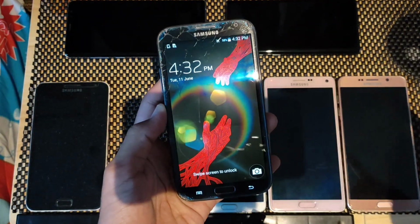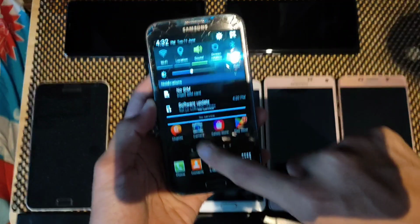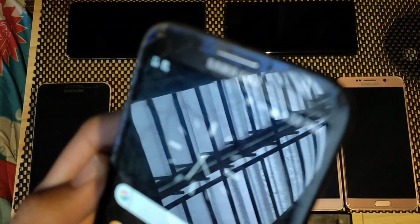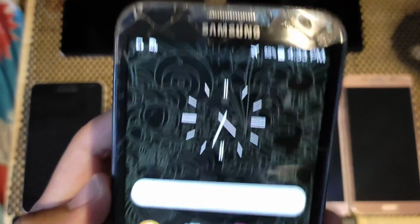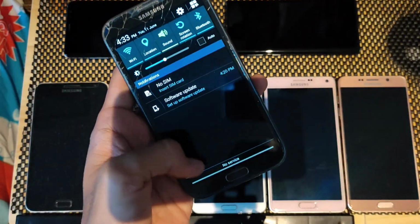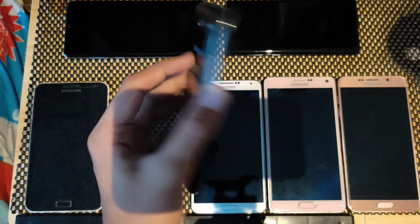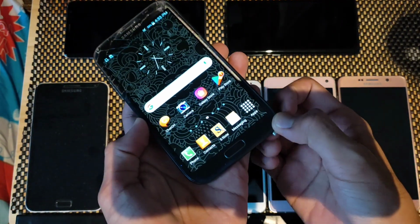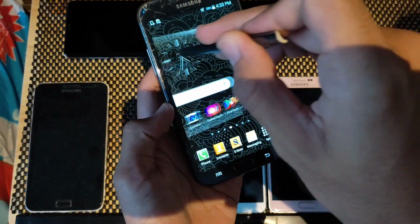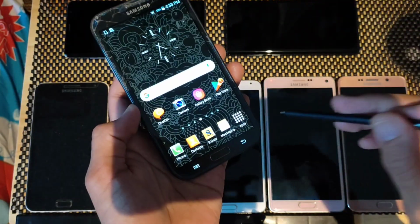That's very sad. The Samsung Galaxy Note 2 grey color, it is fully working without any problem at all. But whoa, look at that on the screen. It has a crack badly, but it doesn't affect anything on the screen, touch and display too. Everything is fine, just a crack. Wow, how strong this phone is. And yep, the S Pen is fully working, no problem. Original black color.